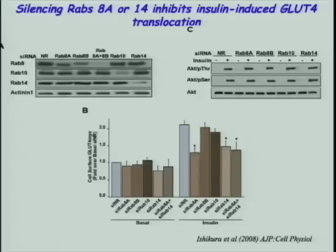The slide I do have here for you is what happens if you also try to ask the question independently of AS160. If you knock down Rabs 8A or 10 or 14, what happens to GLUT4 translocation? So here you have evidence that we can knock down selectively 8, 10, or 14. These are controls of signaling. We won't spend time on those. Let's look at what happens here below. All of these are cells that have no insulin. All of these are cells that received insulin.